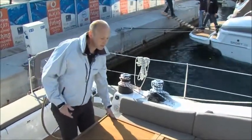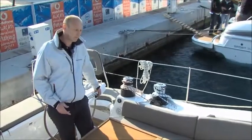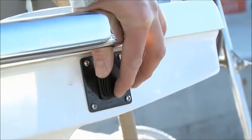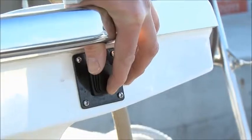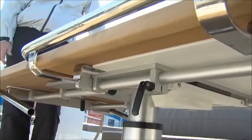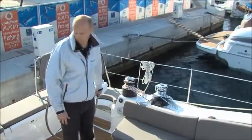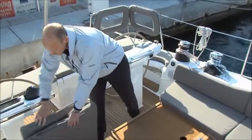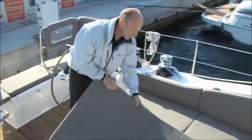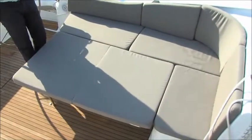The third situation is the daybed situation. So I'm just going to put this knob here and I'll lower this table to make it a daybed. In this option, it's an electronic pedestal, but you also can have a manual one. Just put the cushions on it and enjoy the beautiful day on the sea.